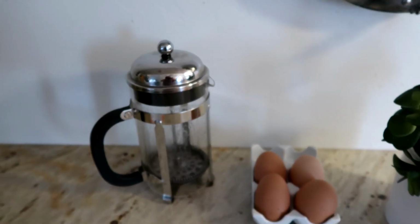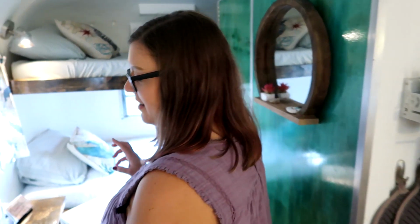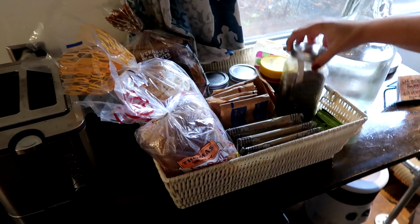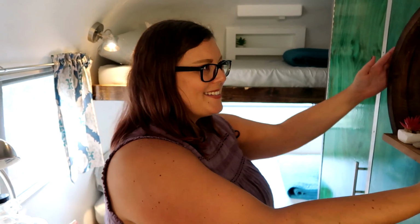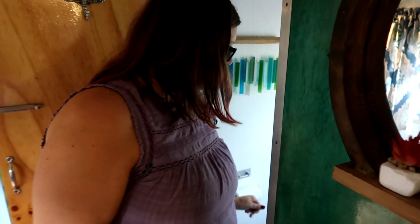Looks like there's also a French press, which makes me think there might be coffee somewhere. They have actually left us with quite the amenities. I thought that the fridge was sad because it just had ketchup and butter, but they've got all kinds of bread. They got coffee, tea, popcorn. Ooh! Look at this mirror. This is gonna be perfect for me to do my makeup in the morning. I wanna install one of these in our house so it's outside of our bathroom. Little tiny toilet.